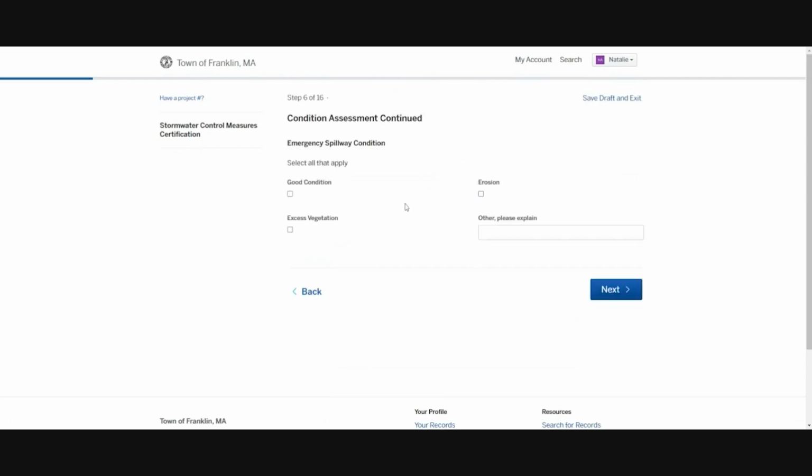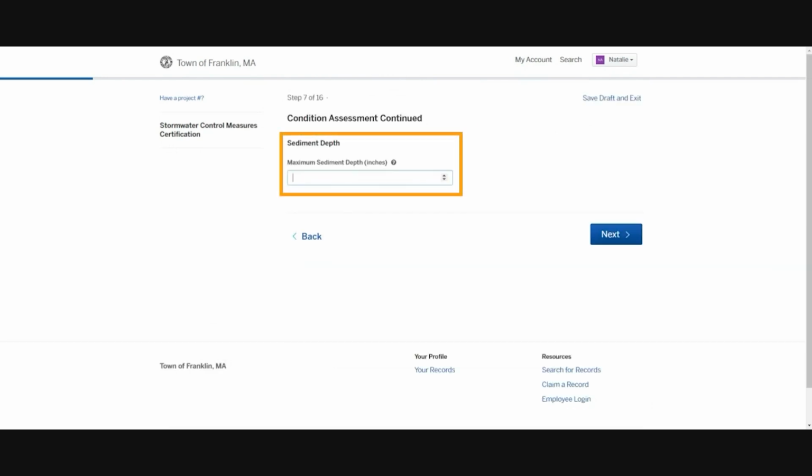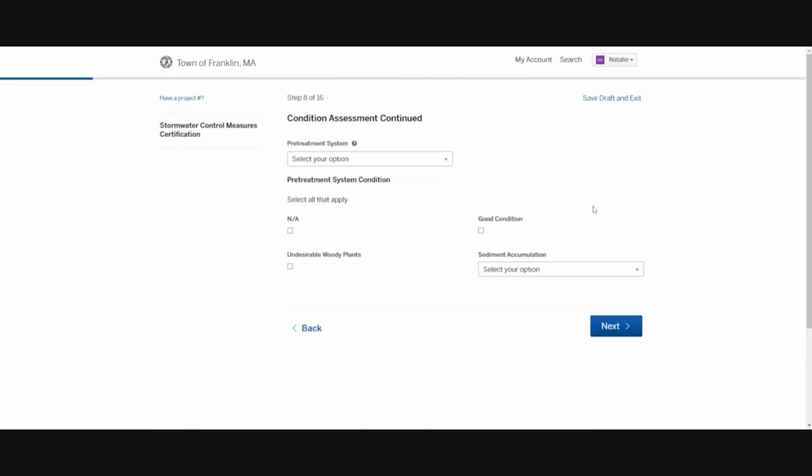All right, so the next few pages are just quick condition assessments, and it is specific to different facets of that inspection. And you can select all that apply. And if there's anything else that was inspected that's not on this list, please feel free to use the other box and briefly explain what else might have been inspected. We're going to say that it was in good condition, but we did see some excess vegetation, for example. Next up is our sediment depth, which you would measure in inches, and then you could report here, for example, 1 inch, and move right on to the next section.